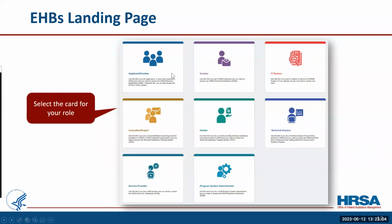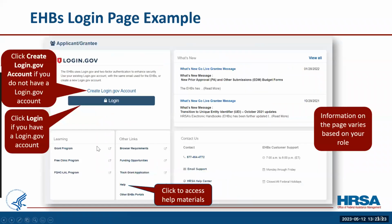You'll find your role. So say you're an applicant and grantee, and you'll click on the card for that role. So we have applicants and grantees, we have consultant and expert, we have technical analysts, and we have service provider. So you'll select the card for your role. And once you click on the card, that's going to take you to a new login page.